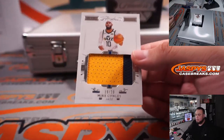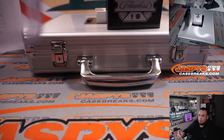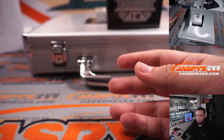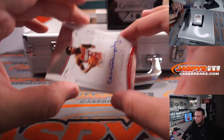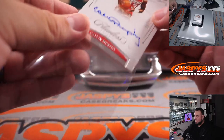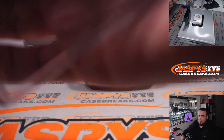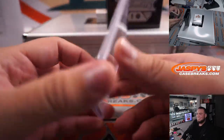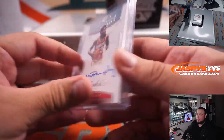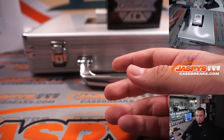19 out of 20, Mike Conley for the Utah Jazz. David B. We have a 20 out of 25, Calvin Murphy. We have it for, I believe, 12,300. I've seen them as high as like 15,000. So, I mean, we have them at a pretty decent price. There might be places you might find a little bit cheaper, but it's pretty much roughly between like 12 to 15, I think, is what most people have it at.